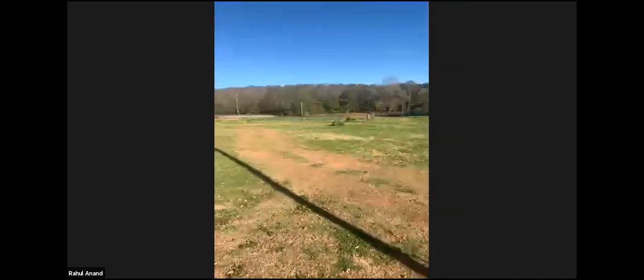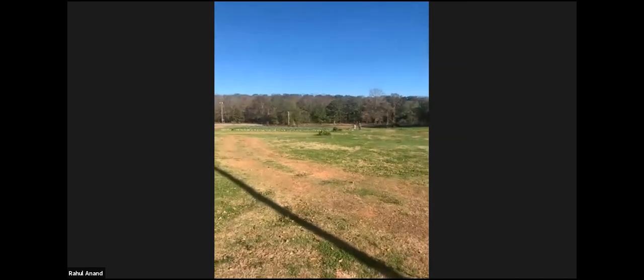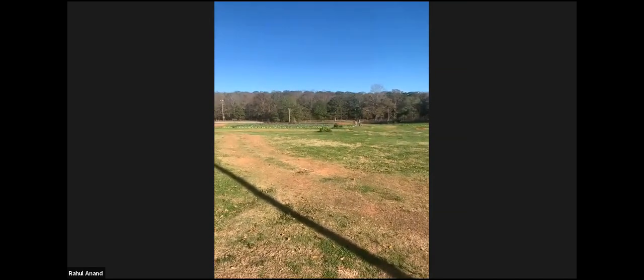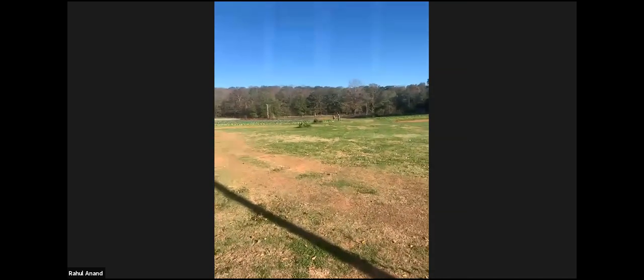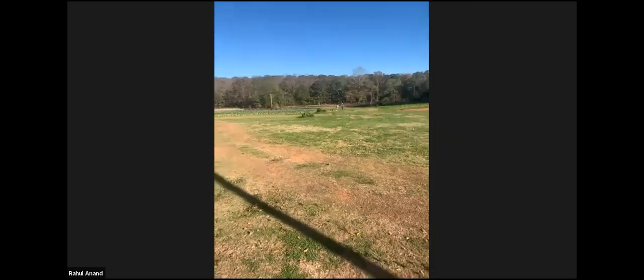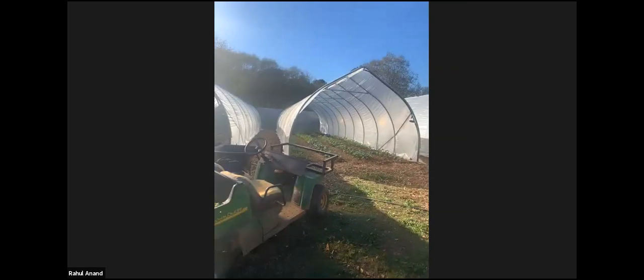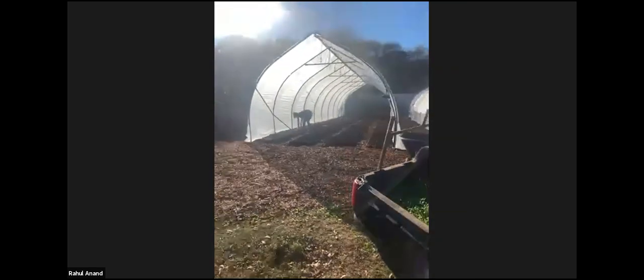But all of your cole crops, your cabbages, I don't know if you can really see from this distance, but cabbages, kohlrabi, broccoli, cauliflower, all those are growing. Sunchokes, fennel, and especially if you have these tunnels, you can grow a lot of things that normally wouldn't grow in the winter in Georgia because it's so mild.